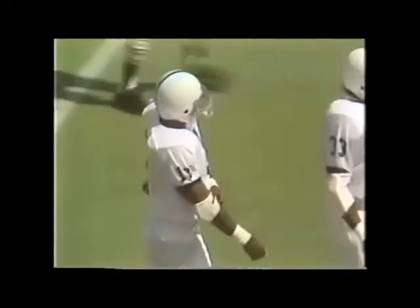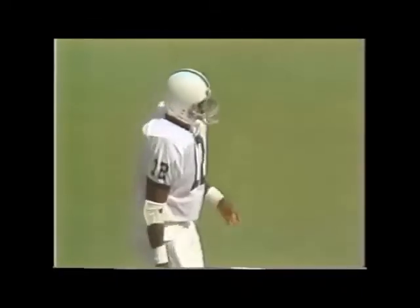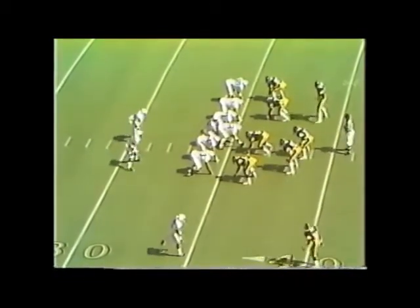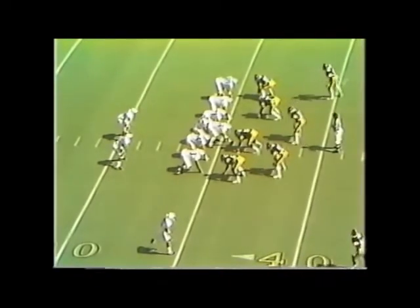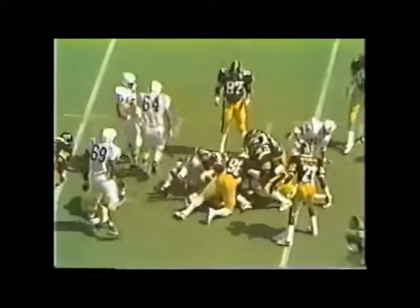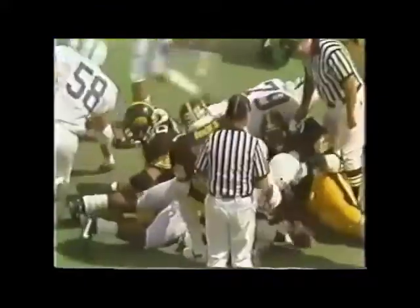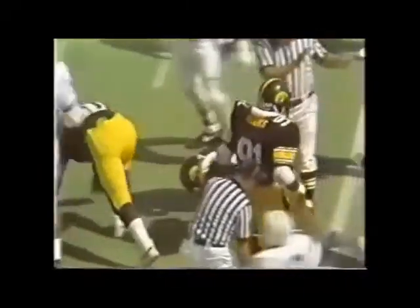Larry Station, who made the tackle, a junior, 6'1", 233 pounds, had 13 tackles against Iowa State. And Iowa believes he is an All-American candidate. Second down, 6. Smith drives forward, gets out near the 40. Spot him at the 39. It's a gain of 3. It'll be third down and 3.